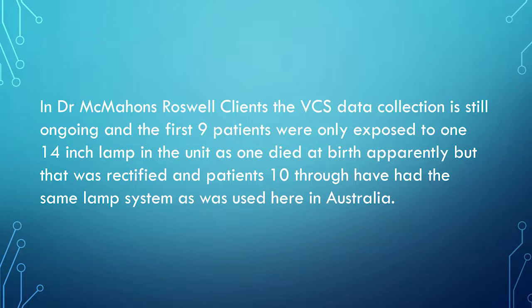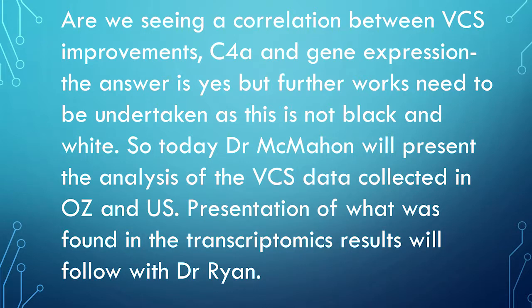ongoing, and the first 9 patients actually only had one 14-inch lamp in the unit. The other lamp had died on its way across from Australia. That's now been rectified, so from 9 on, they have the same level of lamp system as we've used here in Australia. This is where I might get into trouble.